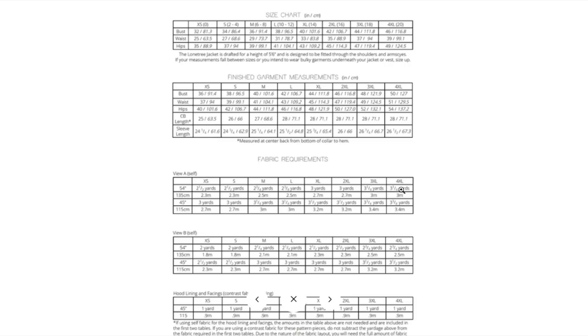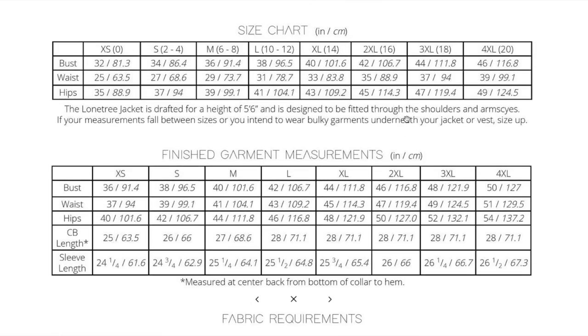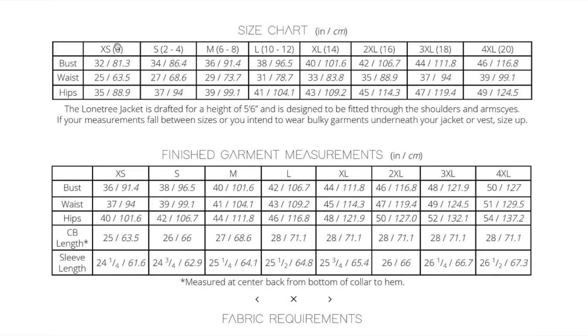Fabric requirements up to 3 1/4 yards, 3 3/4 maybe. But the size chart for, oh, that's a lot easier to read. The size chart for the 4XL or for the alphanumeric sizing is very sensitive, 0 to 20. So that means a 32-inch bust up to 46-inch bust, which is not the same. Wasn't her bust sizing on the numeric sizing 56 and 59? I think it was.